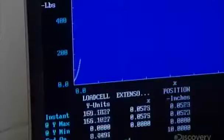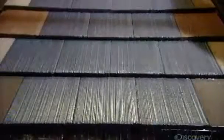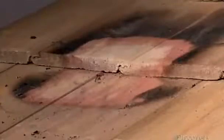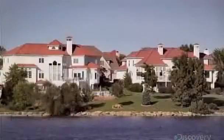The factory subjects random samples to rigorous quality control testing for strength, permeability, even hail. To pass this test, the tile must be left unscathed by a 5-centimeter ice ball flying at 32 meters per second. This fire safety test ensures that heat or flames can't penetrate the tile. Roofs made of concrete tiles can even withstand winds of up to 240 kilometers per hour, making them ideal for regions prone to hurricanes.